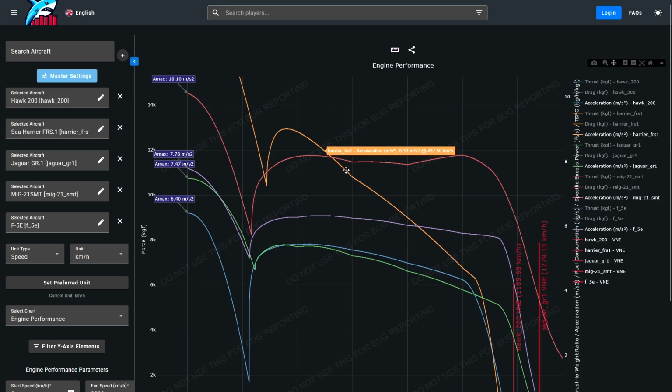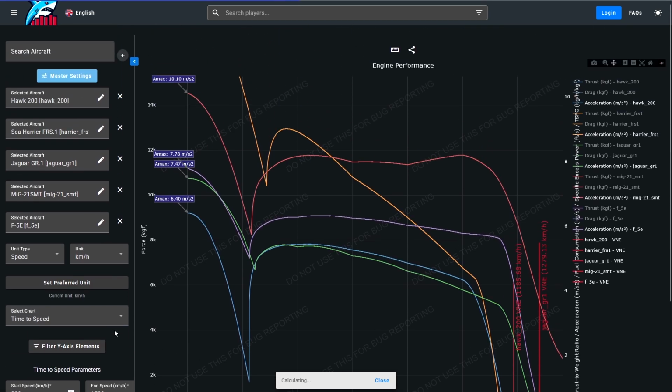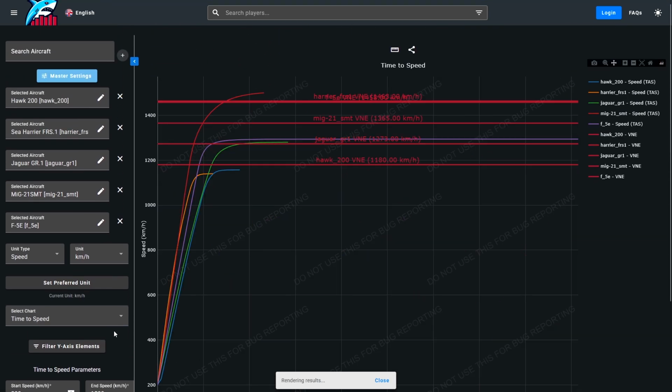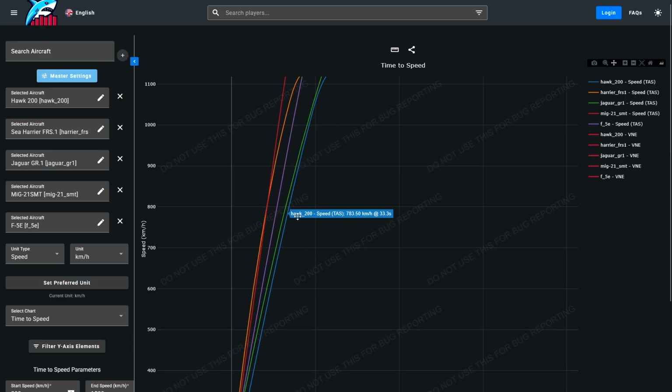And even if you compare to the Harrier, you can see that at the higher airspeeds, it's almost the same, right? A little bit less than the F5E, a little bit more or less than the MiG-21 SMT. So it accelerates less, but it's not like a world of difference, right? Obviously, this aircraft doesn't have an afterburner. It's not a supersonic vehicle. So you can expect that the time to speed will be longer.